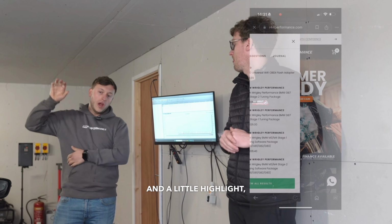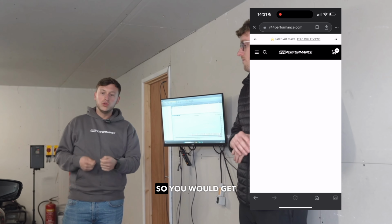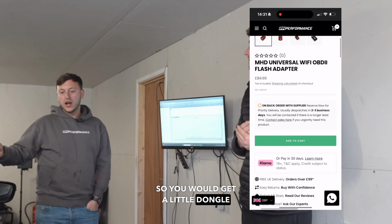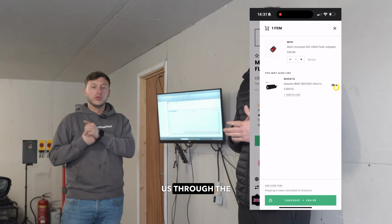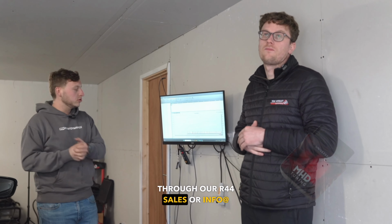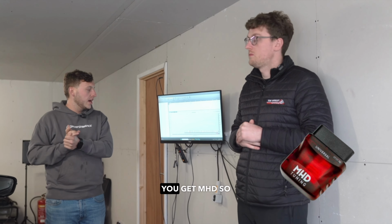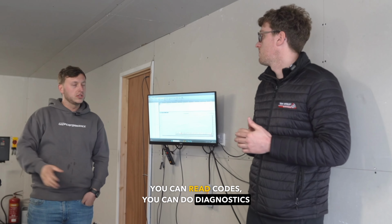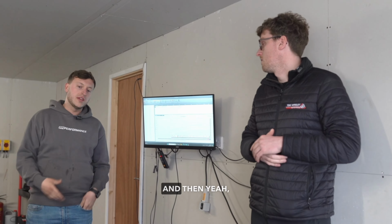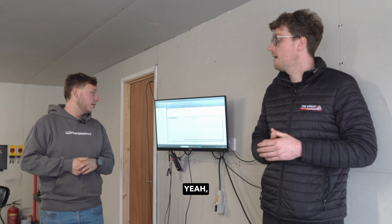And a little highlight: everything's done on MHD. So you would get a little dongle with your package. You can buy it through the website if you want, or contact support through R44 sales or info. You get MHD, so you can map, you can read codes, you can do diagnostics on the fly, which is really cool. And then you can start playing around with e-maps.